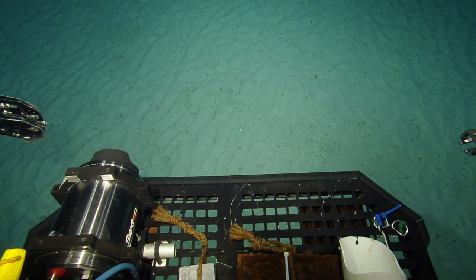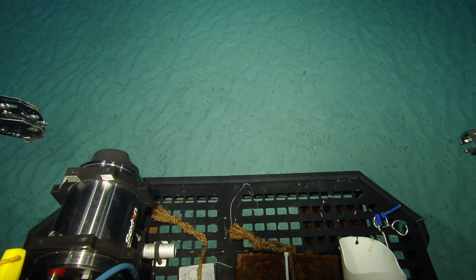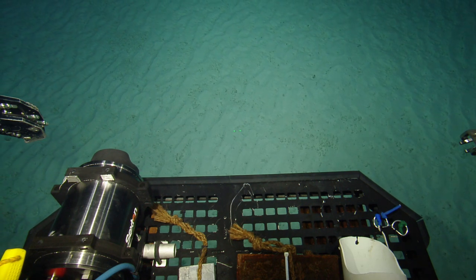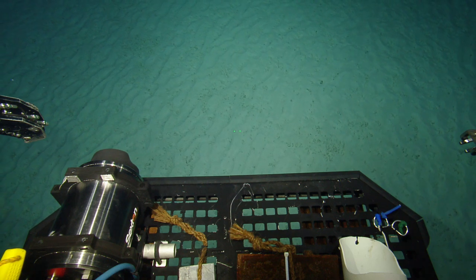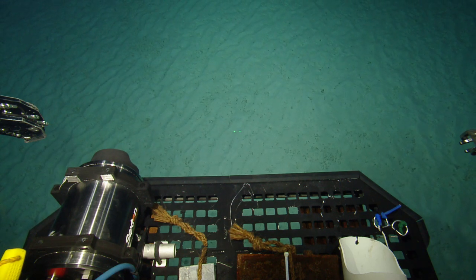So the wind and current is pretty high right now. So once the wind and current goes down later, you might have a better shot with the smaller samples. Roger that, thanks.